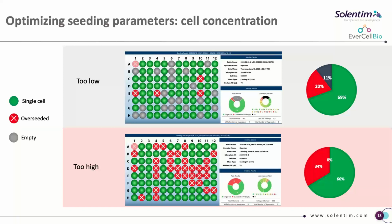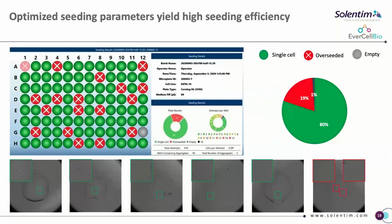So with a lot of empty wells, it's proceeding through the whole seeding 16 attempts and can sometimes take a little bit longer, approximately 12 minutes or more, versus the high concentration or seeding with more cells than you might ideally want, which will accelerate the seeding process and can take less than 8 minutes. So it's a little bit of a Goldilocks story here, trying to find out what is just right. And here's what we've landed on.